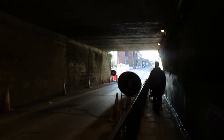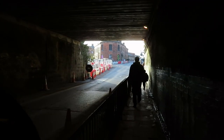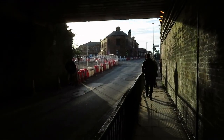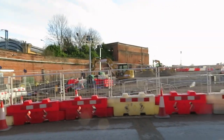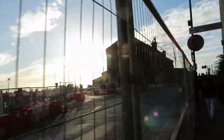Hear the train going over us at the moment. So now we're coming out at the other side to the shed. I think I made a good decision there. There's that much traffic diversions going, it might have been more difficult to get where I'm going.